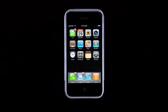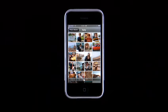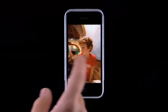To see photos on your iPhone, start by tapping Photos. Here you see all of your photo albums, as well as the pictures you've taken with the camera. Let's take a look at a set of pictures from a recent trip to Italy. I tap on any thumbnail to see the picture full screen. Then I can flick left or right to scroll to the next image.